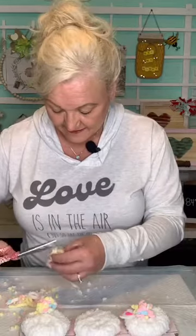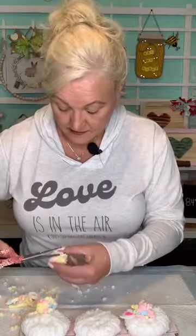I smoked a chicken on the smoker today because it was like 68 degrees, and then we had smoked chicken tacos. They were really good. It's nice because Bill does the cooking. Oh, you guys are so sweet.